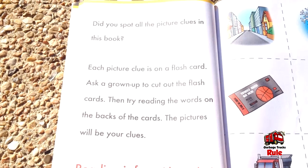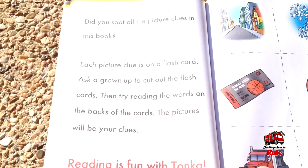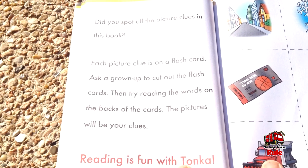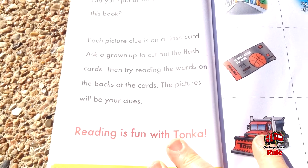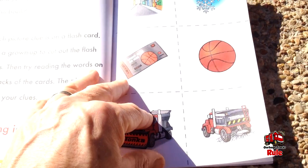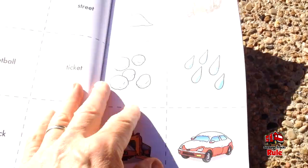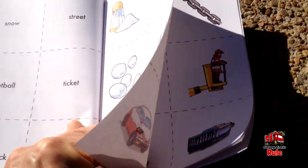Did you spot all the picture clues in this book? Each picture clue is on a flashcard. Ask a grown-up to cut out the flashcards, then try reading the words on the back of the cards. The pictures will be your clues. Reading is fun with Tonka. So you have all the clues on this page, and on the back, it tells you what those clues are. Well, there you go, guys.